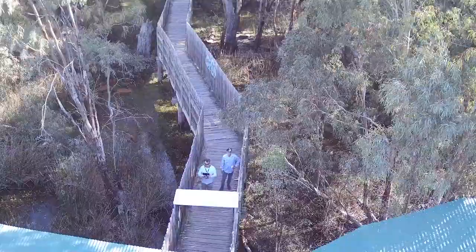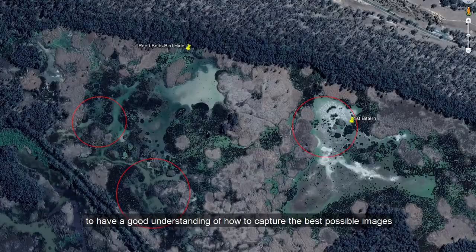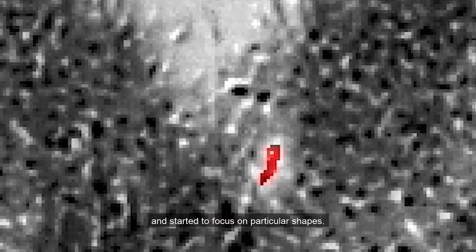I think we refined the technique after many flights, many hours of flying, to have a good understanding of how to capture the best possible images and understand the weather conditions. And we've gone down the path now of reducing the number of images and started to focus on particular shapes.